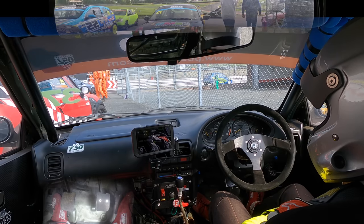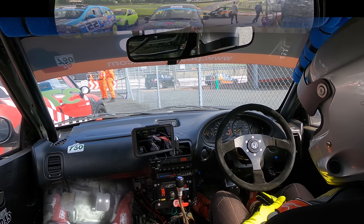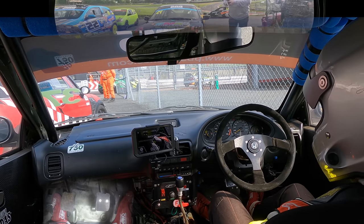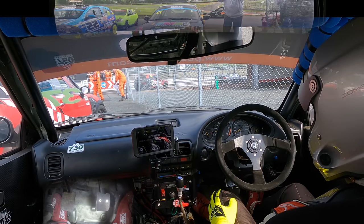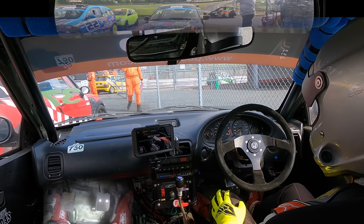I don't feel as nervous as normal, maybe that's a good thing or a bad thing. Feel pretty good in the car, feel pretty good about the track, weather's nice. Just need to get a low 53 on here. That would be a good time.